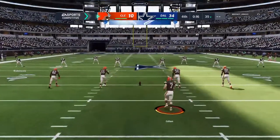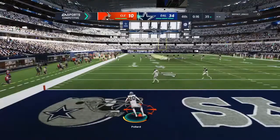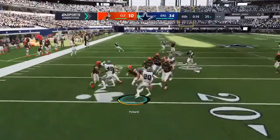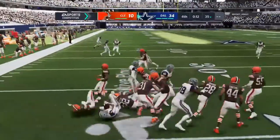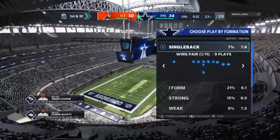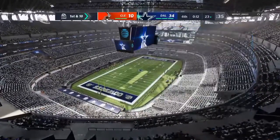Out is the kickoff unit as they run up and send this one away. Takes this about 5 yards deep. And ultimately cannot get this out to the 25-yard line as he's dropped at the 23. Take over 1st and 10 at their own 23-yard line.